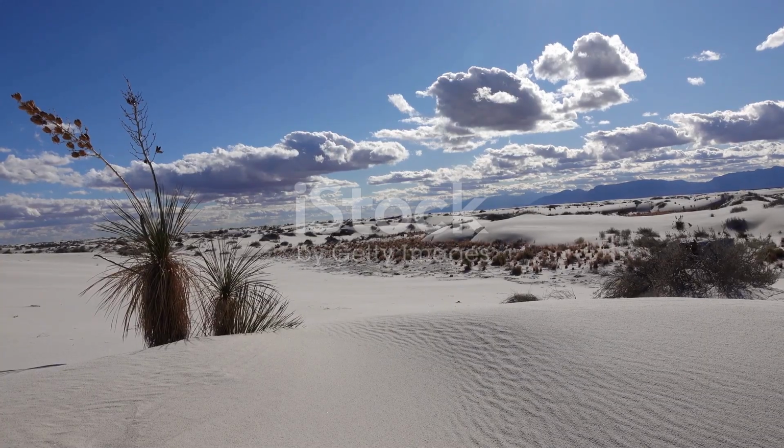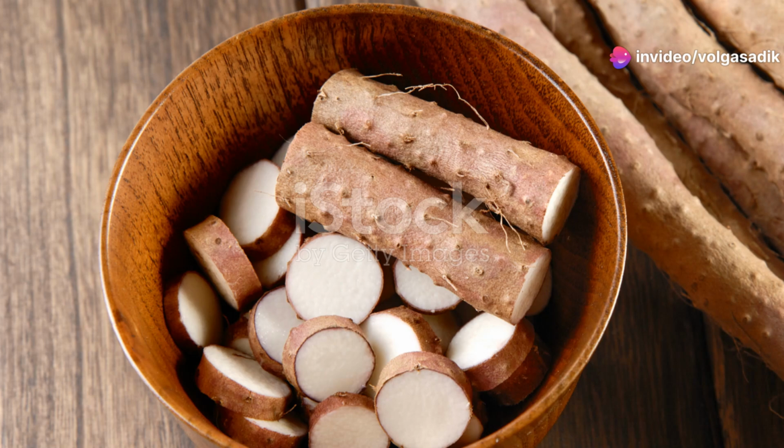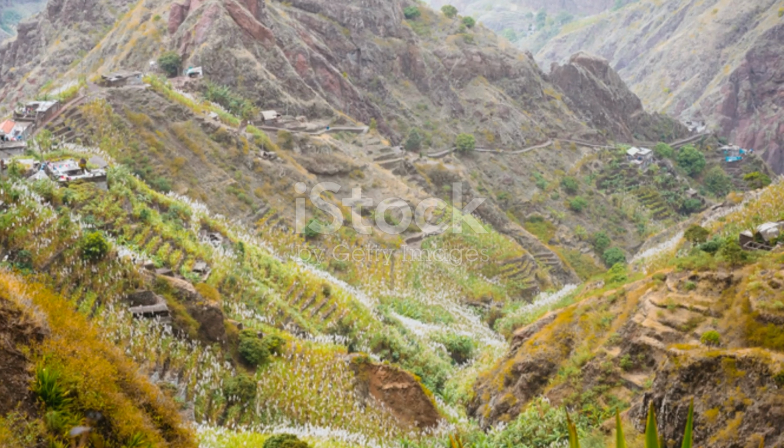There are many different types of yucca to choose from. Some are small and compact, perfect for pots, while others can grow into quite large tree-like specimens. Take some time to explore the varieties. You are sure to find one that suits your garden and your taste.